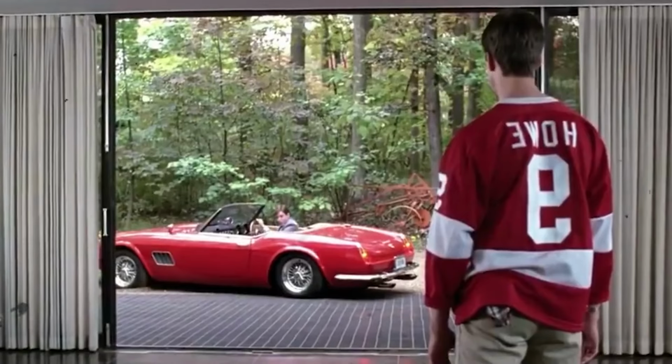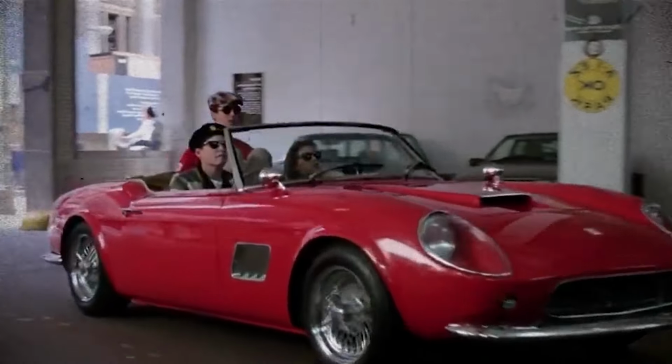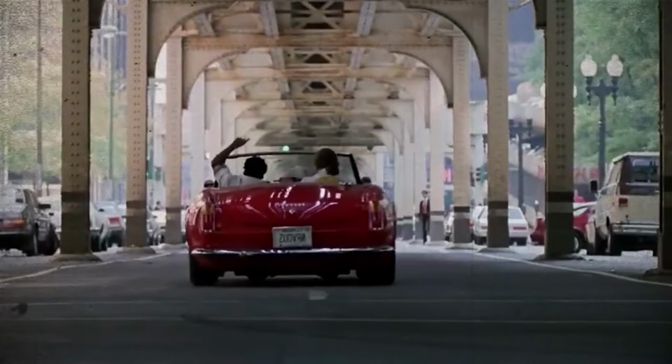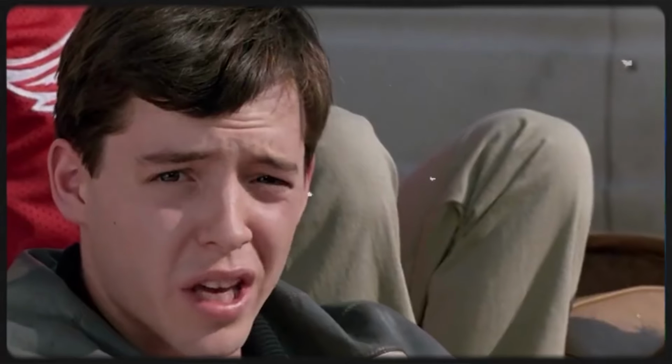Ferrari historians credit John Hughes with single-handedly transforming the 250 GT California from just another valuable Ferrari into the ultimate dream car for American collectors, creating demand that pushed prices into the stratosphere.